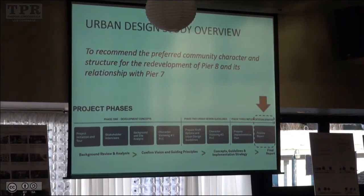In terms of the study itself, this is the final phase of the study. What Alan's talked about is the document that's available online that I'm going to be summarizing today, and it's really the culminating document of the visioning process that we've gone through over the past year and a half.